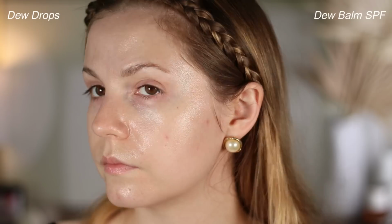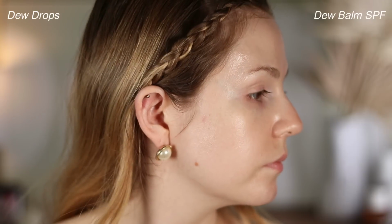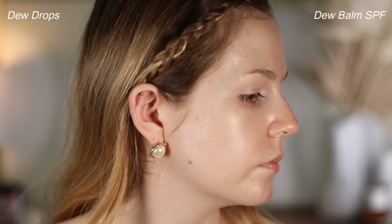We've got the side by side. I think that the dewdrops look considerably dewier. I actually think this side has more of a smoothed out glow. I would say the product has almost a silicone type feel to it when it's on the skin. I think it's reminiscent of something like the Unseen sunscreen from Supergoop. Like this side feels sticky. This side feels slippy. This side is definitely more of that sticky, grippy texture.